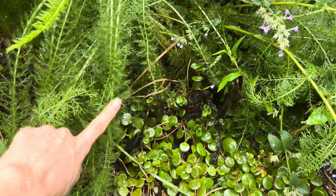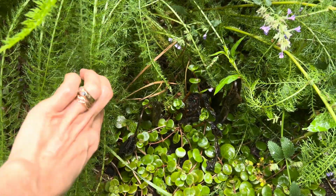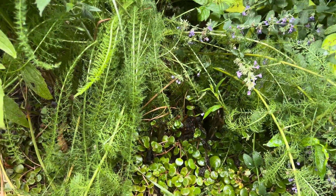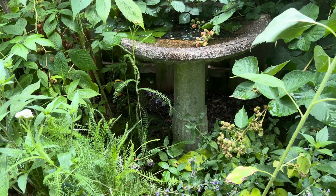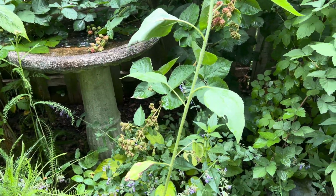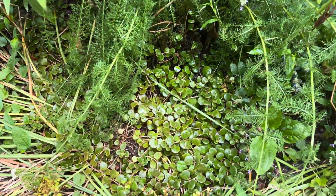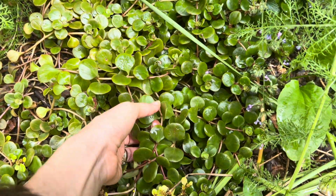I did have a hydrangea planted right here that I was really hoping would come back. It looks like it did put on some new growth, but that died. So I'm gonna dig out that, and we're just gonna try to clean this mess up. Don't know what I'm gonna do with all of this, but it's not my favorite. It's just kind of there.